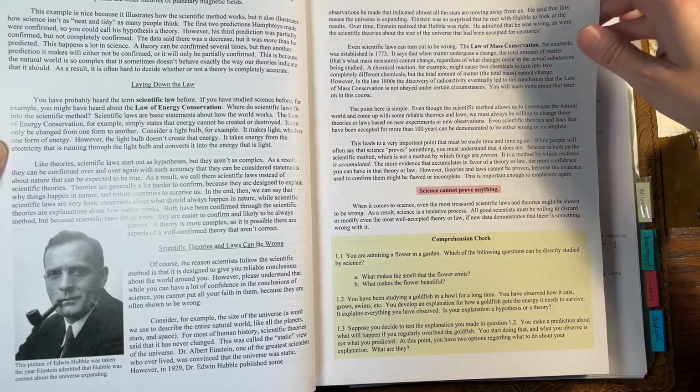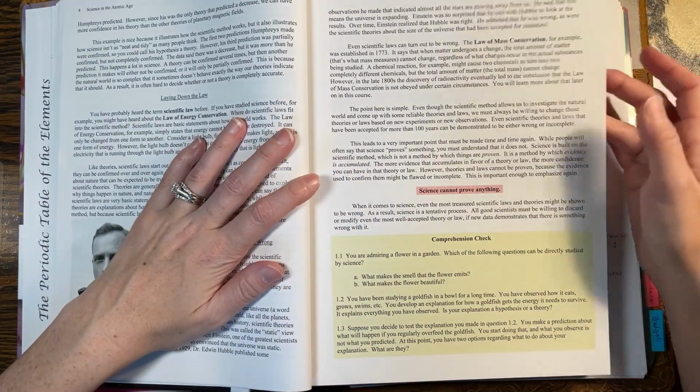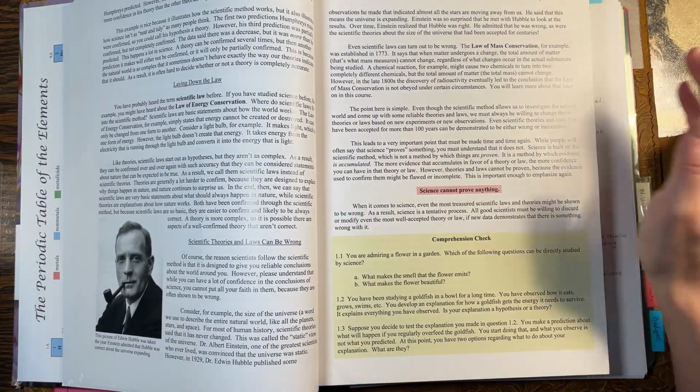Science cannot prove anything. Okay, and then there's a comprehension check. So I would like him to do the comprehension check at the end of his book notes. Probably, his book notes has a summary page. Let me show you. So whatever he's reading, look, there's a book notes journal page.